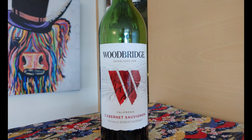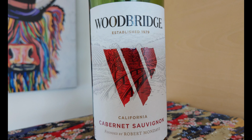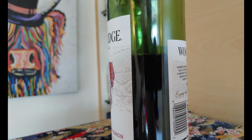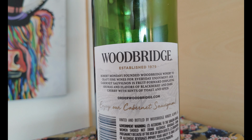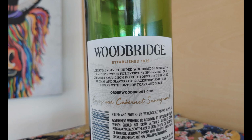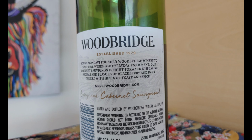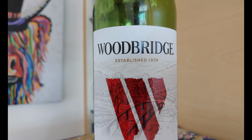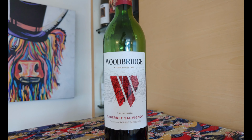Today we're doing more budget wine. I have the Woodbridge Cabernet Sauvignon from Robert Mondavi Wineries. Now they have a huge folio of wines. They're one of the biggest winemakers in North America, based in Napa Valley. They make some incredible, award-winning, very expensive wines. And on the other end of the scale, you have this, which costs just $7 or $8. So it's about as cheap as it gets. So let's see how it tastes.